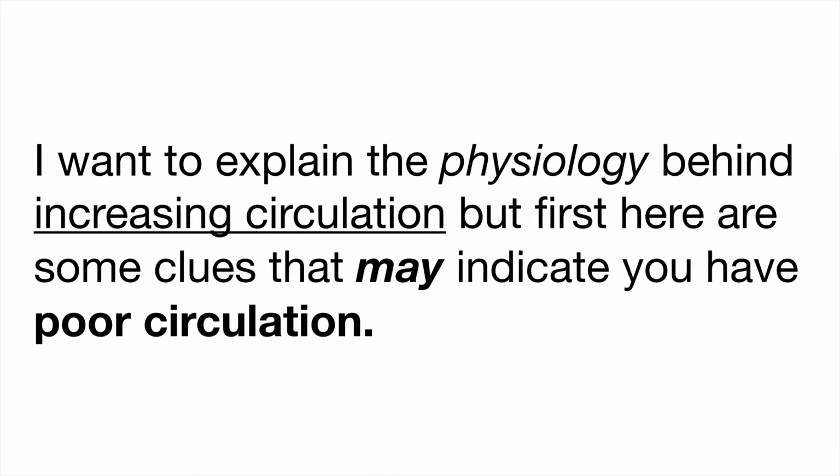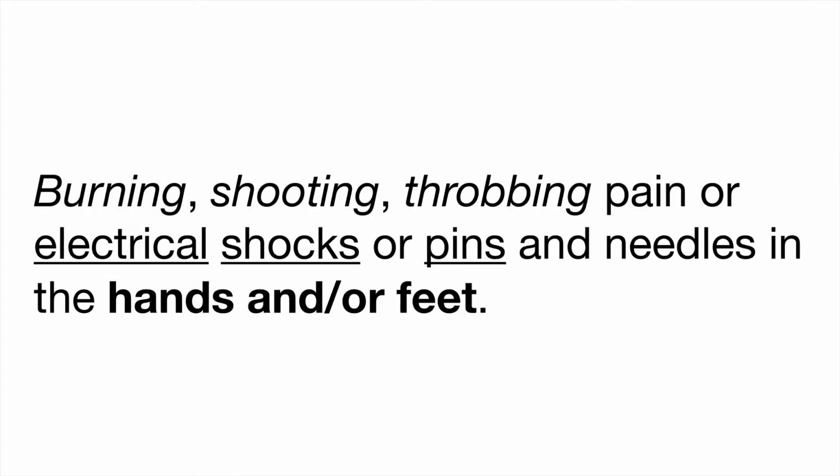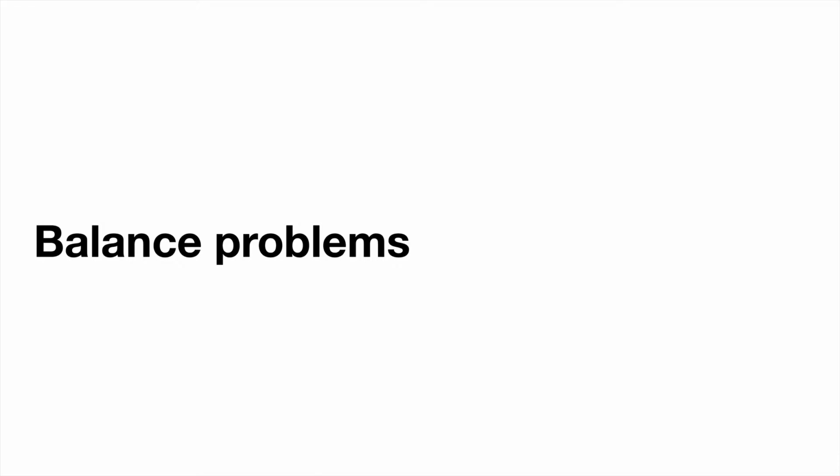I want to explain the physiology behind increasing circulation, but first, here are some clues that may indicate that you have poor circulation. Burning, shooting, throbbing pain, or electrical shocks or pins and needles in the hands or feet. Numbness in your hands and or feet. Balance problems, sores that don't heal, discoloration or swelling, lack of foot and leg hair or lack of toenails, night leg pain or restless leg syndrome, and cold feet.